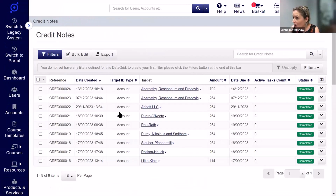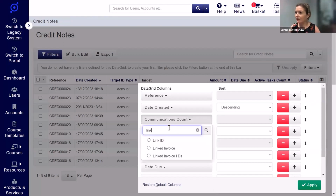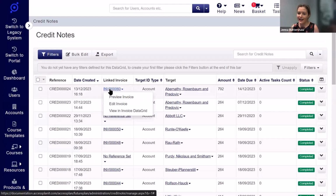So to add a new column into your data grid, you just use this change columns button here. So if we click on that, you will now have a new column called linked invoice. So if we get that selected and click apply, then here is our nice new column. So not only can we see which invoices this credit note relates to, fabulous, but it's also what we call a kind of dynamic field.